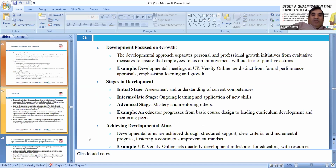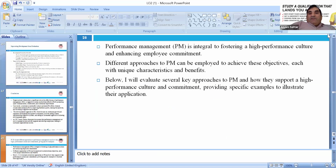Okay, you can learn more or develop yourself, network events. Here the institute is called CMI, Chartered Management Institute, managers.org.uk, where you can learn a lot from seminars and webinars. It's quite good for a management perspective. Stages in development: initial stage, assessment; intermediary stage, ongoing learning; advanced stage, mastery in experience. So we can carry on improving those developments and then achieve through a structured, clear support system. We have quarterly, weekly milestones we can set for organizations and individuals.